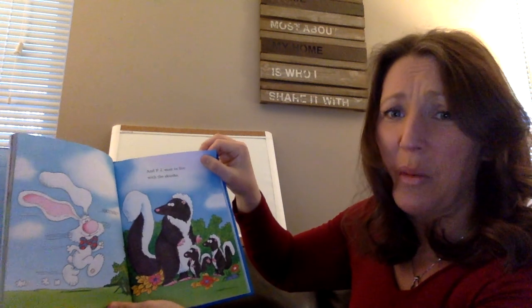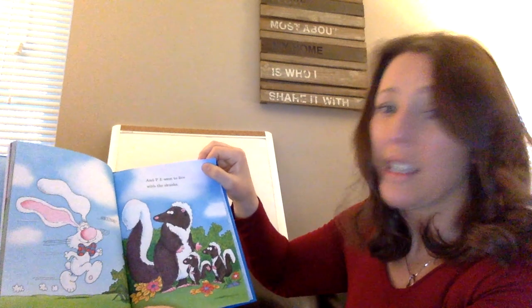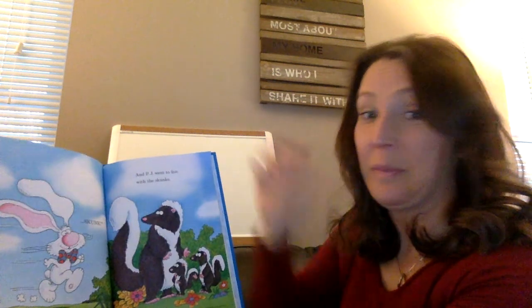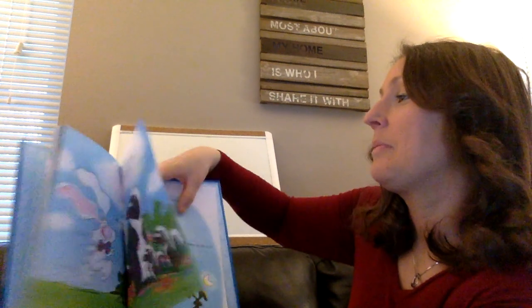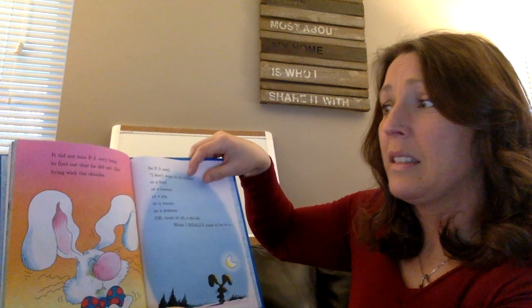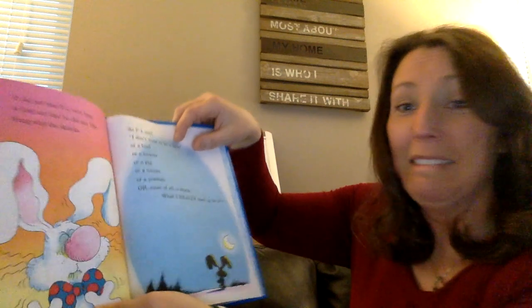Do you think he's going to want to live with the skunks for very long? I don't think so. Why do you think he might not want to live with the skunks? I'll give you a hint. Yeah, the smell. It did not take PJ very long to find out what he did not like about living with the skunks. Look at his nose. Ooh.